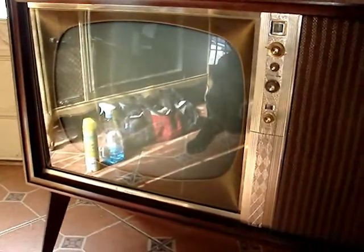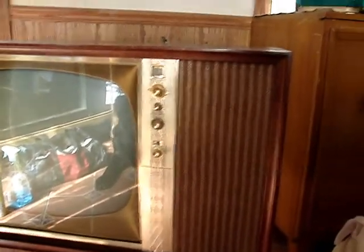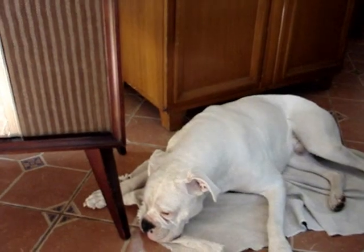Okay, I have my DuMont Hampton black and white television in my breezeway, which is incidentally becoming television crowded in here. Well, I've got a plan. I won't explain it now, but I have a plan. Let me see if I can get a focus on this.